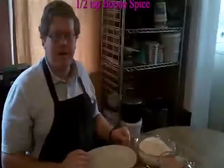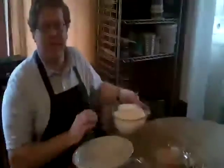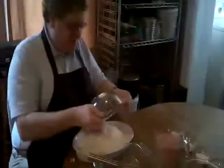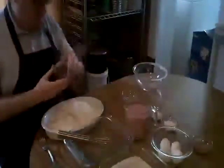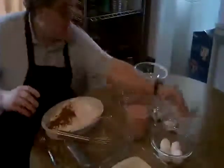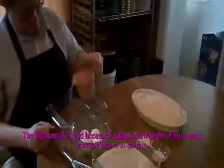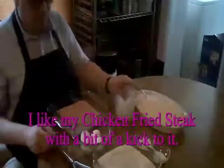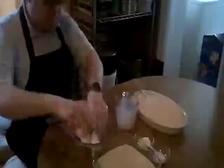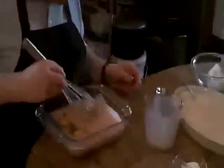The next day, remove the meat onto a sheet pan over a rack. In one dish, mix together your flour, salt, spices, and black pepper. Okay. In a separate dish, mix together your buttermilk and your eggs, and combine thoroughly.